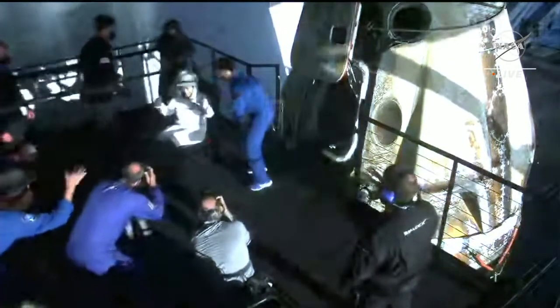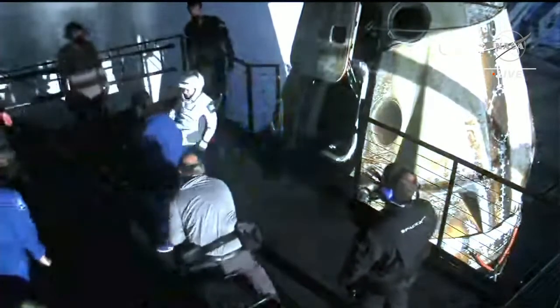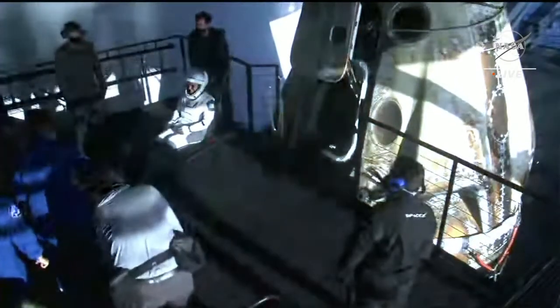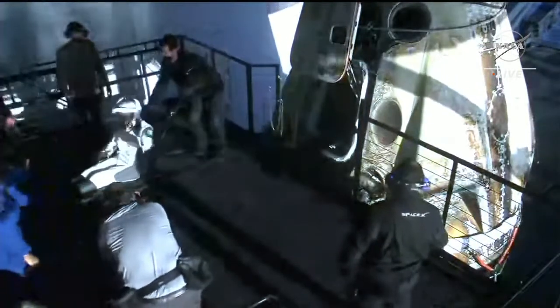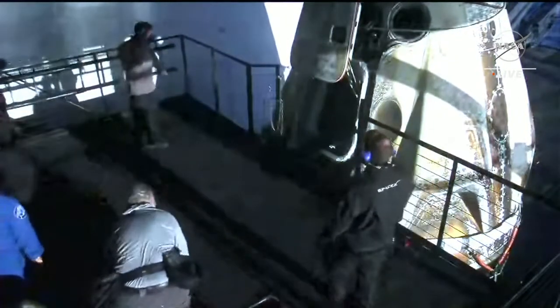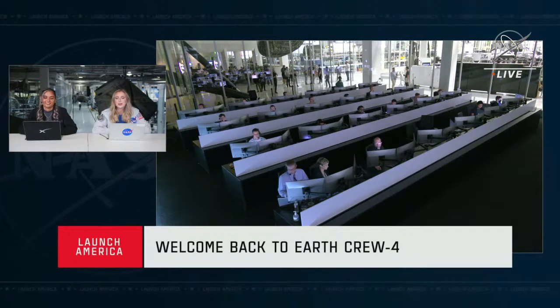There is ESA astronaut Samantha Cristoforetti, now egressed from the Dragon vehicle, the final crew member of Crew-4 to exit the vehicle. Well, now that Kjell Lindgren, Bob Hines, Jessica Watkins, and Samantha Cristoforetti are safely back home on Earth and getting checked out by the NASA medical team, we're going to wrap up our live coverage of the return.